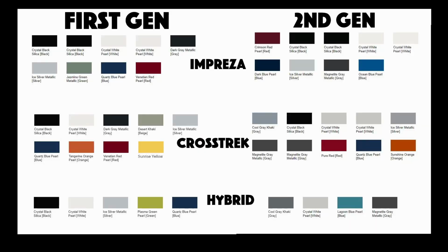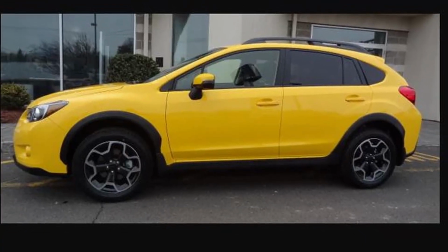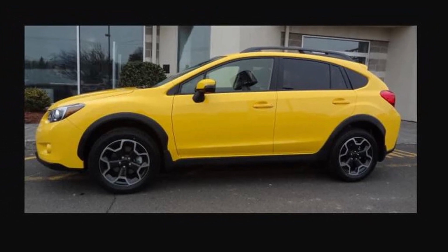The colors are also different among generations and between the Impreza, the Crosstrek, and also the hybrid. I made this chart here so you can kind of see. The big takeaway from here is that the Impreza and the Crosstrek have pretty similar color schemes. Generally, the Crosstrek will have a few colors that the Impreza does not. For example, on the first gen, the tangerine orange, and the sunshine orange for the second gen was a Crosstrek only color. Otherwise, they have pretty similar colors.